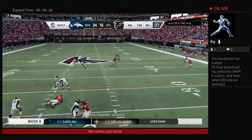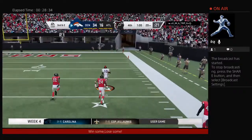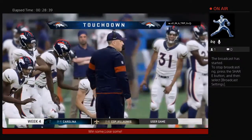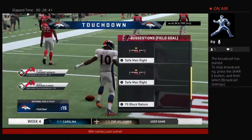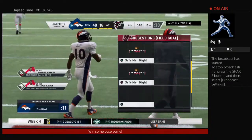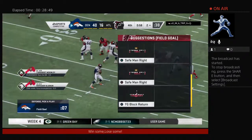3rd and 2. Locke's going to throw, and he's got his favorite target yet again. It's complete, and all the way home for a Broncos score. A big play there, his 3rd touchdown of the game and 5th on the year. And the Broncos push further out in front.